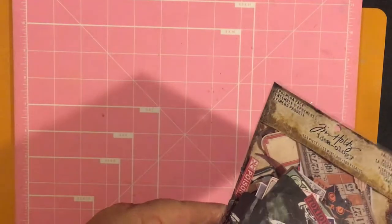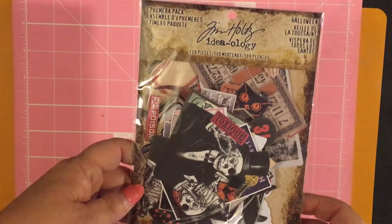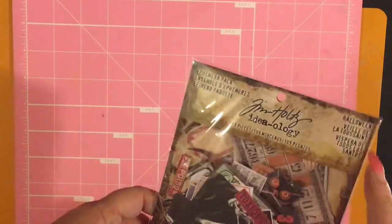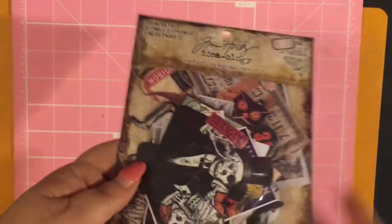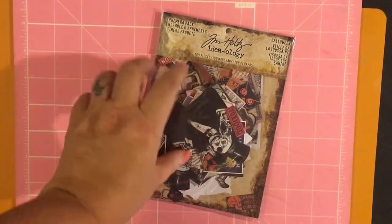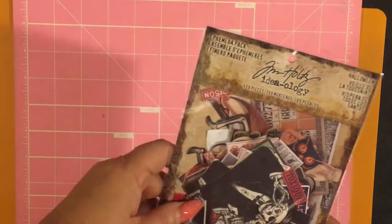As you all may or may not know, Sarah's favorite holiday is Halloween. So she got this Tim Holtz Idea-ology Ephemera pack. It's called Halloween. It's got all kinds of fun little Halloween pictures. The price was $5.99. Look at all that stuff that's in there, though. There's a lot. Looks like she opened it already.